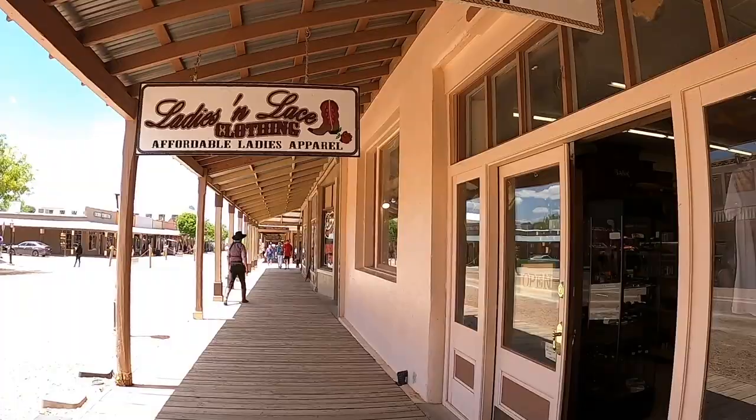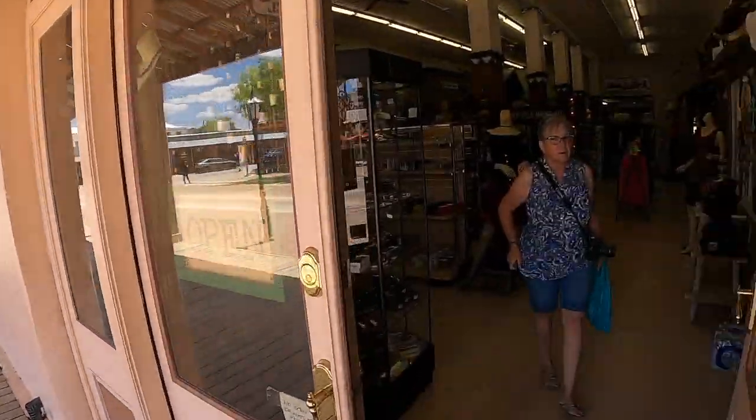Get the feeling there's gonna be a shootout. Let's go see where Dawn is. Hey, I don't want to redo my reenactment. They got some great stuff. I think I need to get a wider hat. Why would you find one? No, they had one down here.